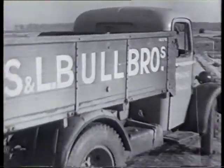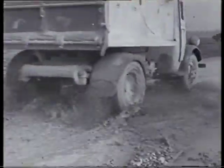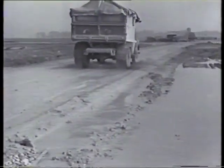And how many excavators did you have? As many as 7 at one time. 7. And lorries? Yes. Oh, there's hundreds of lorries. Couldn't possibly count them all. It wasn't just your lorries, you were contracting other lorries from different areas. We hired every available tipper lorry in the area to work for us.